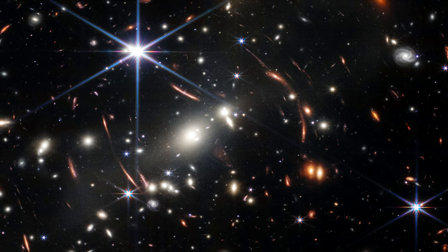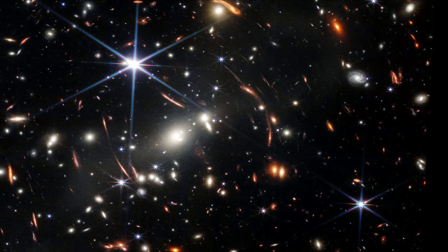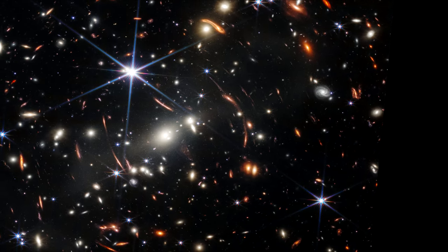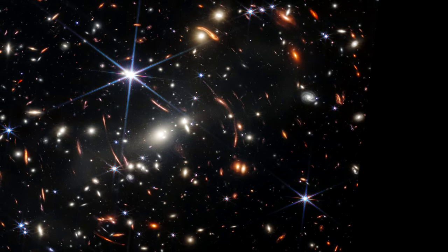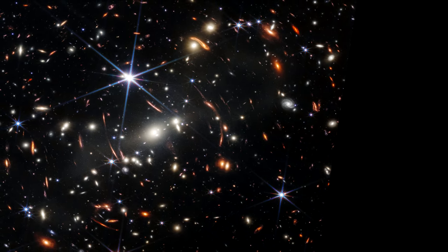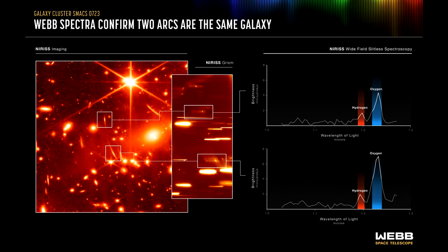Here we see 2 similar-looking lensed galaxies between the bright star's 6 o'clock and 8 o'clock spikes. Their bright central regions are similar, despite their stretched appearances. The question was, are they 2 images of the same galaxy or different galaxies? Webb's spectrometer shows how ionized oxygen and atomic hydrogen emission lines are distributed along each arc. The graphs match, indicating that the arcs are mirror images of the same gravitationally lensed galaxy.